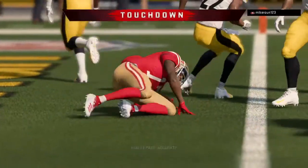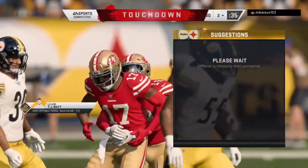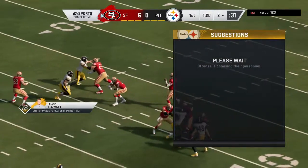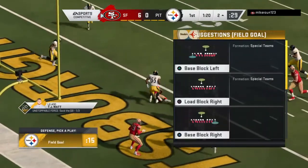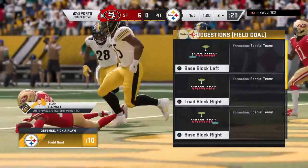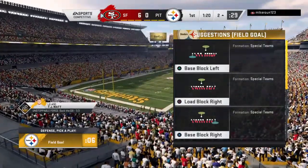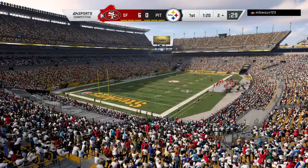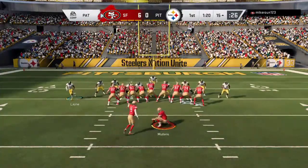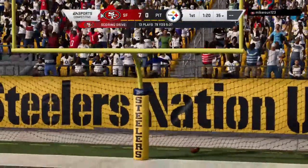And it's complete. In the end zone, touchdown 49ers. Emmanuel Sanders there to make the grab. And the 49ers drive right down the field and score on the opening drive. Robbie Gould on for the extra point. And the 49ers grab a 7-0 lead.